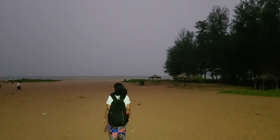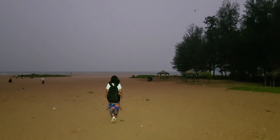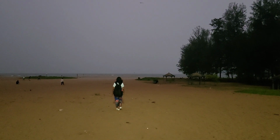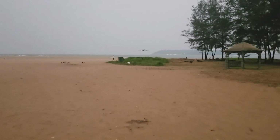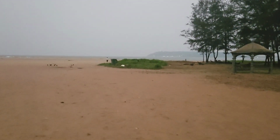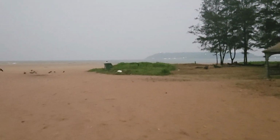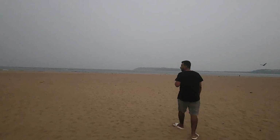The next day we set out for an early morning adventure. Our first stop was Miramar Beach, which was just 2 km from where we stayed. The long stretches of greenery along the side are quite characteristic of this urban beach. Unlike other beaches in Goa, you will not see so many tourists here, but it is quite popular among locals, especially for morning walks.